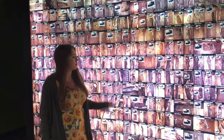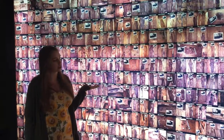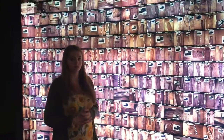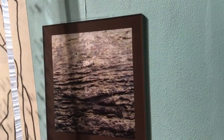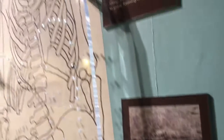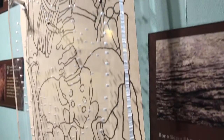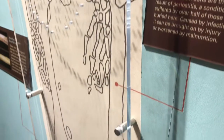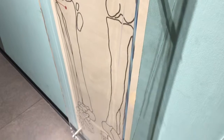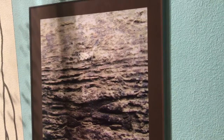Also, by examining the pelvic girdle and femur bones, the length and the width, they could determine the gender of the remains. A lot of slaves suffered from bone scars due to all the strenuous labor they had to carry out, and oftentimes the bone scars would show injury or disease. The deep ridges on the outer layer of the shin bone, shown in the picture, are the result of periostitis, a condition suffered by over half of those buried here. Caused by infection, it can be brought on by injury or worsened by malnutrition.